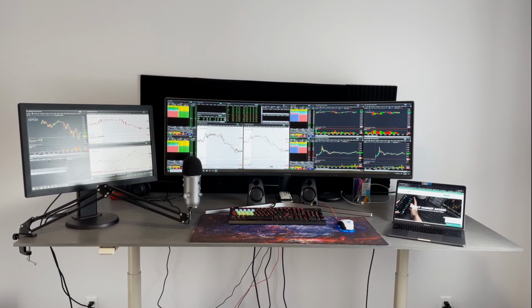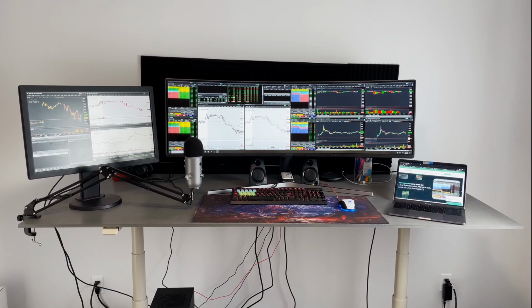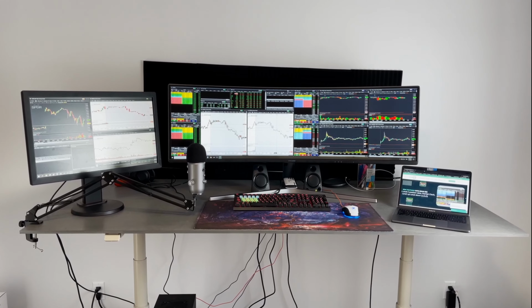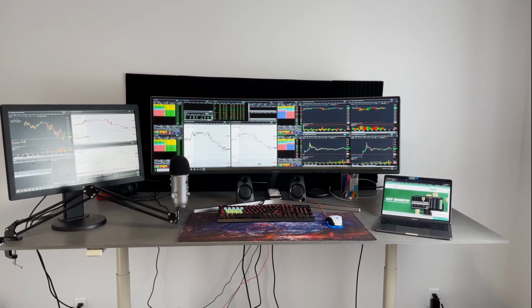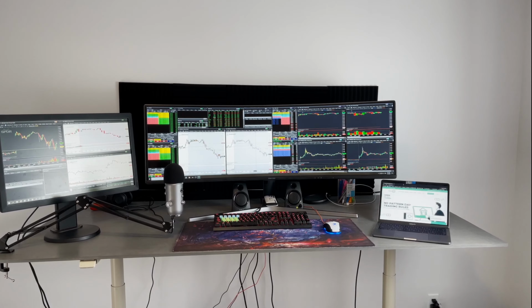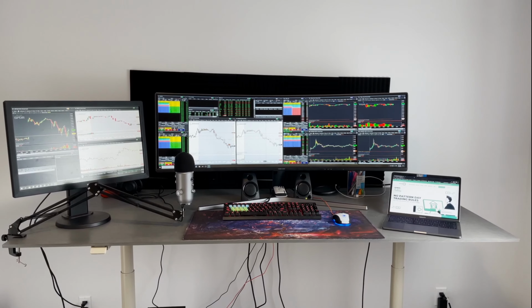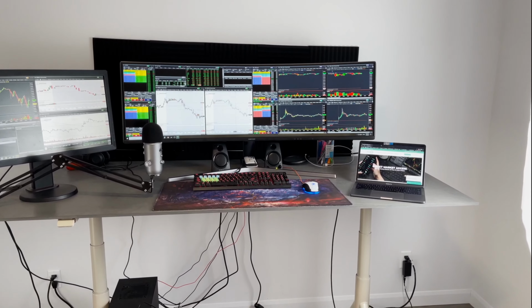So this is where I spend 90% of my time in this room. This is my office. This is where I trade, I make money. This is where I play video games. This is where I do almost everything. So honestly, guys, when you start trading, you don't need everything here. You don't need half of this, but I'm gonna go through everything.